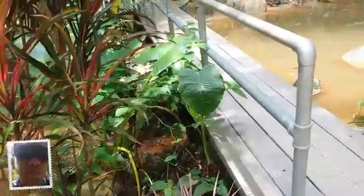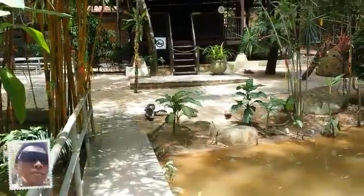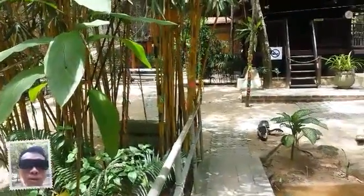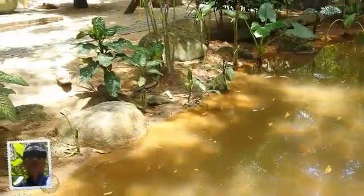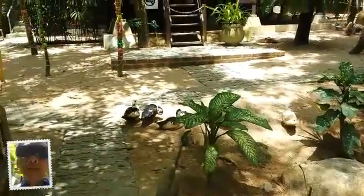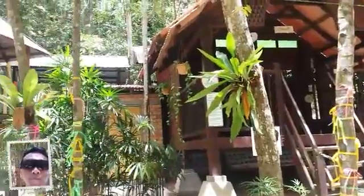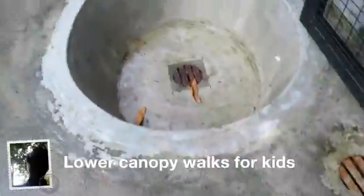I'm now at Escape Teluk Bahang of Penang. Just did some flying foxes, swinging, bungee jumping, and a whole lot of stuff. This is the surrounding of this escape park. Nice treetop walks for you to swing from.